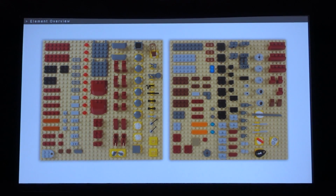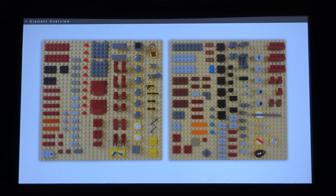So it's very important that a new designer coming into a project has insight into exactly what pieces are used, and that's what these are. So these will travel with that project from start to finish.